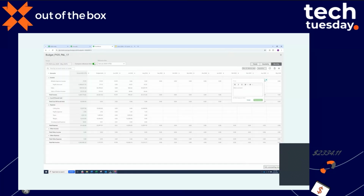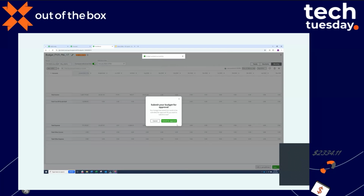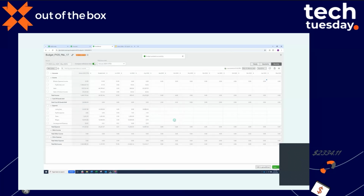Next, she can add notes to specific line items for her team and assign tasks to her finance team to review the budget and provide bottoms-up changes. Once all the changes have been made, she can initiate a formal approval process to have her CEO review and officially sign off on the budget.